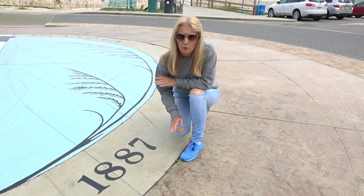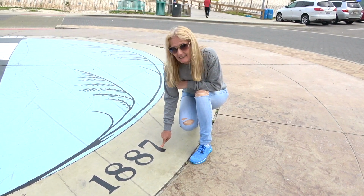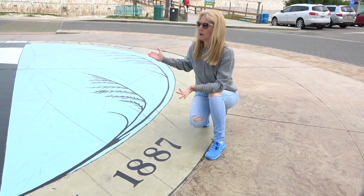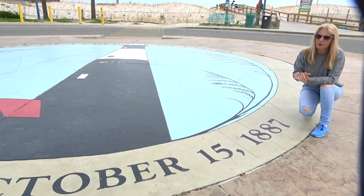As we continue our tour and investigation here of Tybee Island, we've learned that it was actually incorporated in 1887, but that still doesn't say exactly how old the actual lighthouse is, so we'll still work on that.